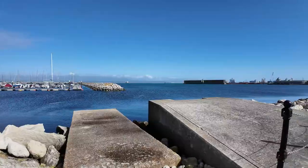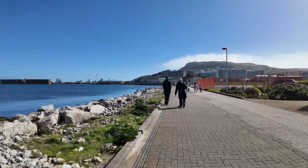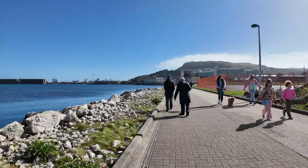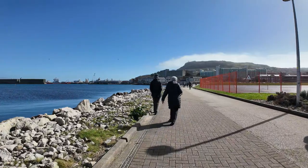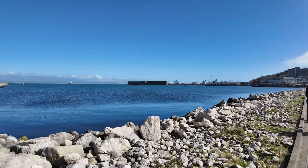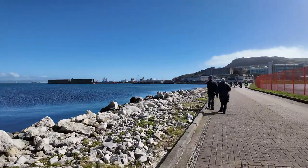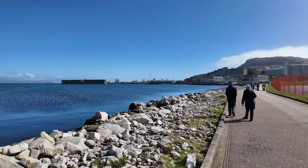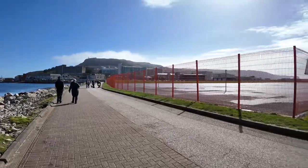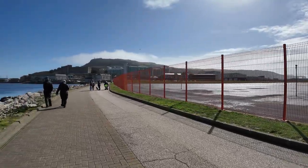Very peaceful. Lovely blue sky today, as you can see. It certainly wasn't like this when I first came out this morning. It was foggy and you couldn't see in front of you, and all of a sudden it's cleared to a beautiful day.